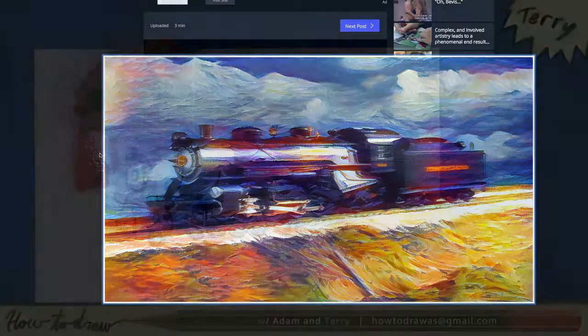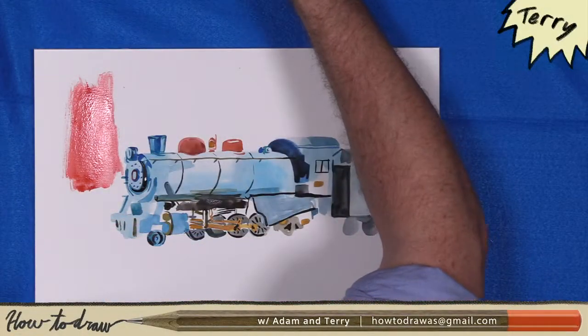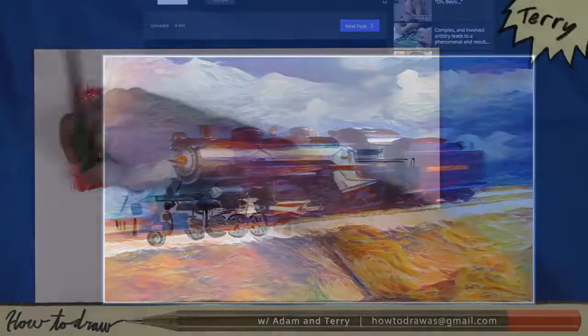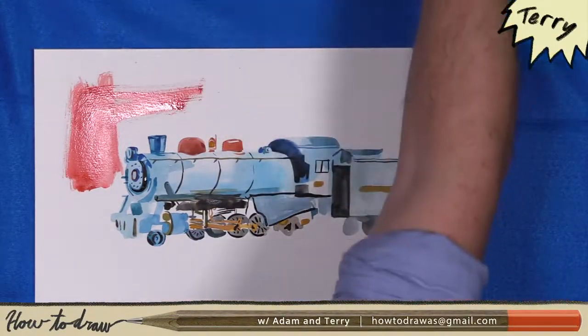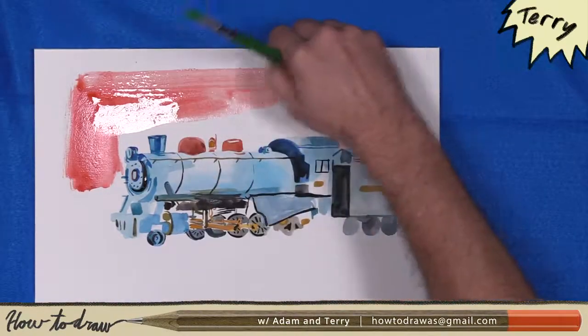That's like a crazy Photoshop filter. Holy cow! Yeah. It's got to be a Photoshop filter. Disqualified. It's pretty cool though.